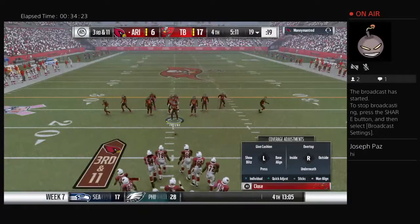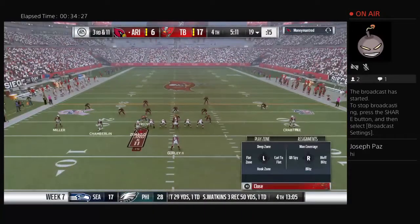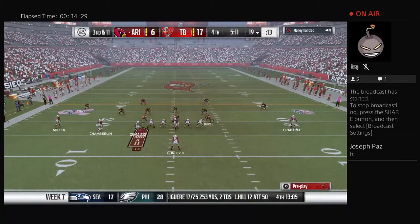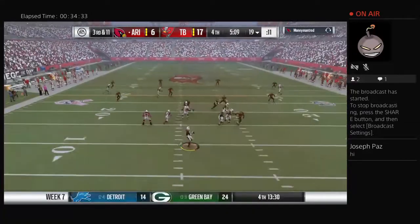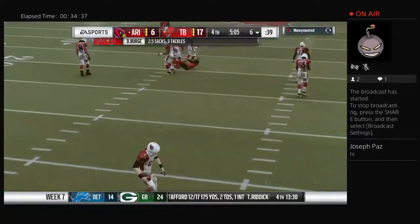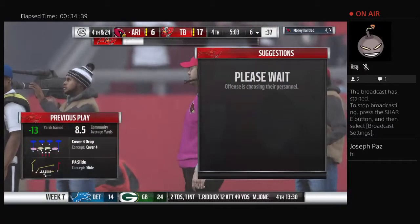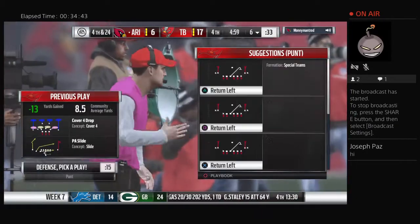Incomplete pass on 2nd down. Let's see what the offense draws up here on 3rd. Play action. It's Ryan. And he's going to have to eat this one as down he goes. The defense rising to the challenge and setting him back on the sand.